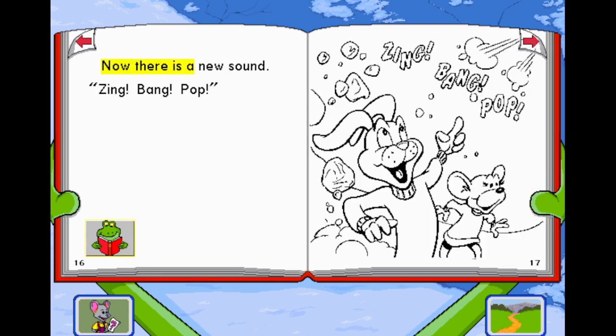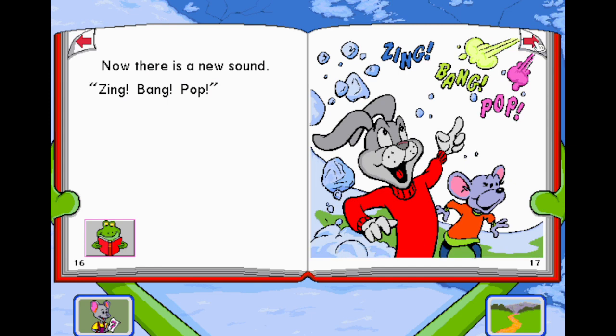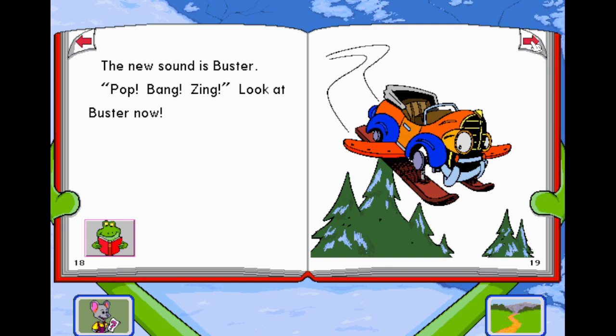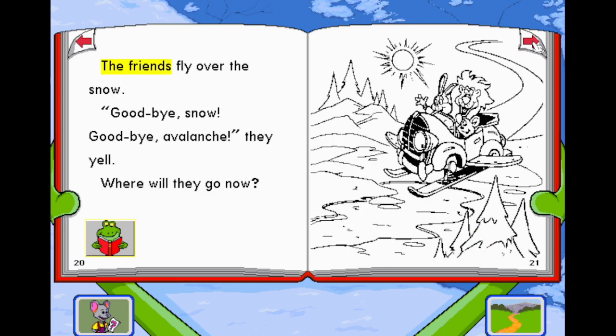Now, there is a new sound. Zing! Bang! Pop! The new sound is Buster. Pop! Bang! Zing! Look at Buster now. The friends fly over the snow. Goodbye, snow! Goodbye, avalanche! They yell. Where will they go now?